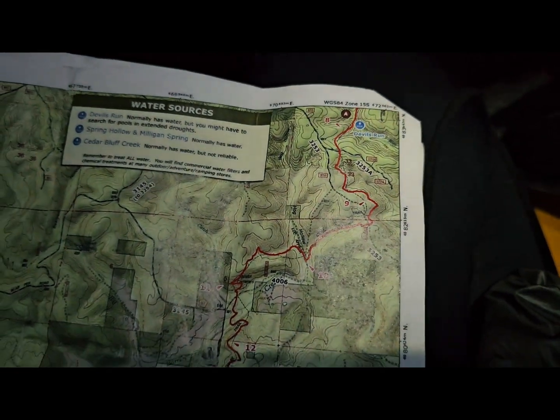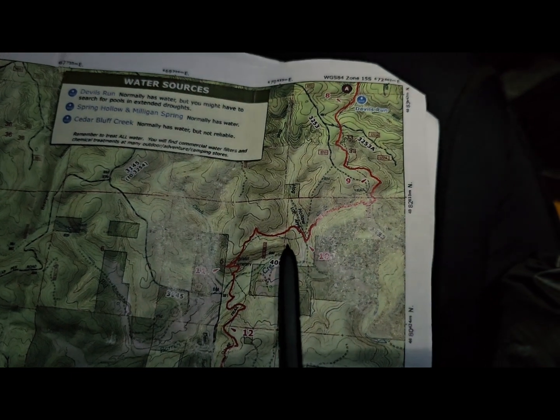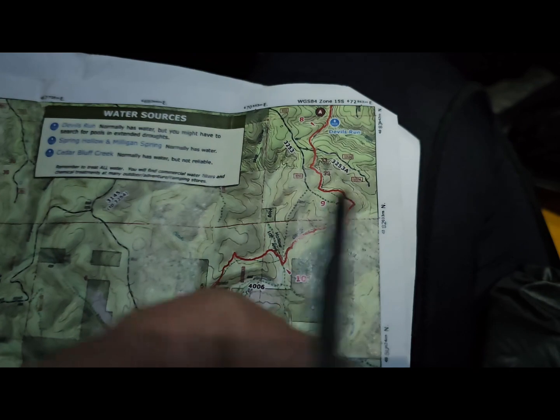Then you get up here at 10:05. There's a creek in there that's got water. I was shooting for this Devil Run. It is dry. I could not find water in there anywhere. So that was a bust.